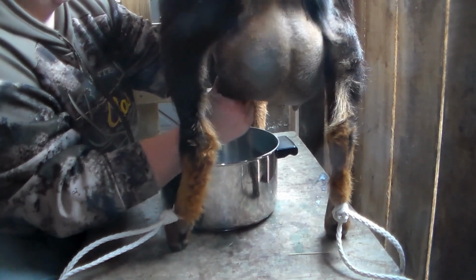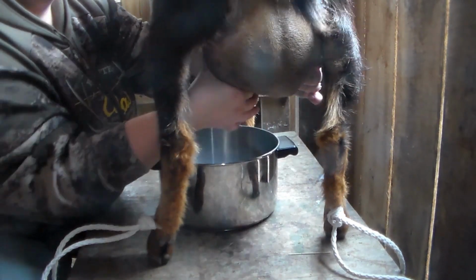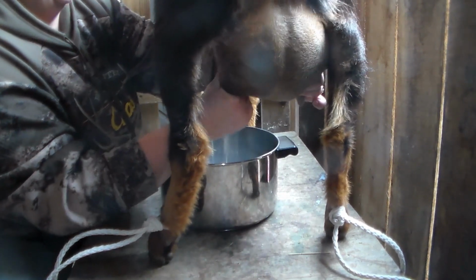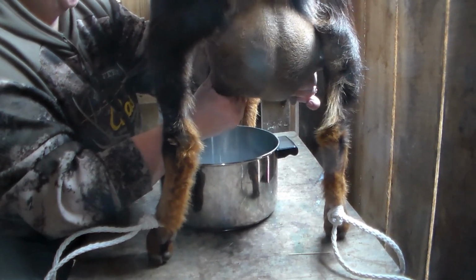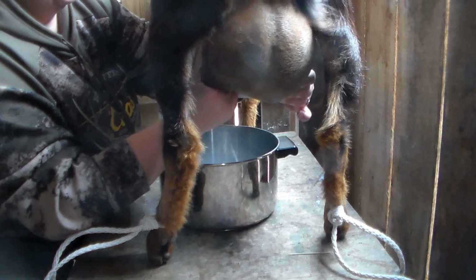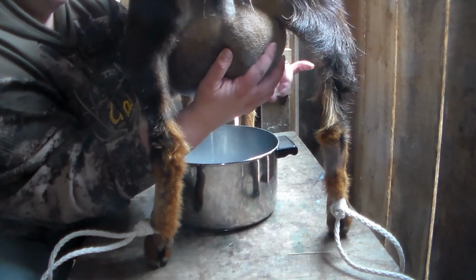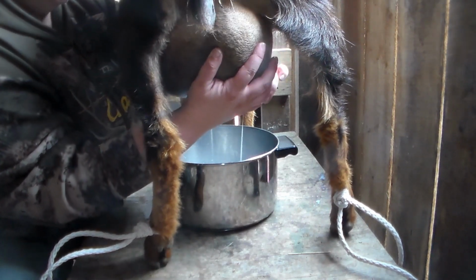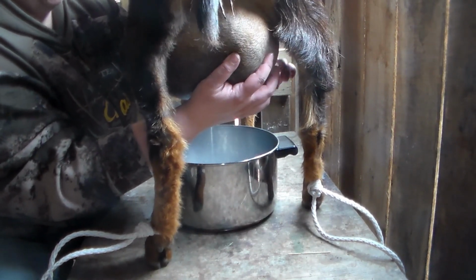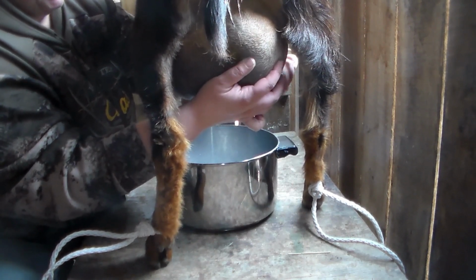Since I had just started doing this again this year, and haven't been doing it for a long period, I haven't quite figured out the easiest way for me to milk and fastest way for me to milk out my does. But when I first start milking them, I milk them twice a day. So they have a 12-hour fill, and usually, if you've got a good producer, their udders are pretty full at that point and pretty tight.